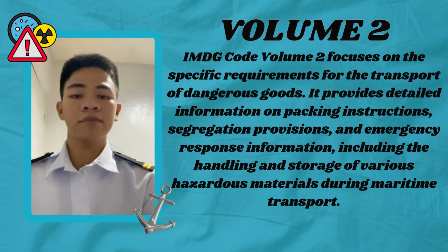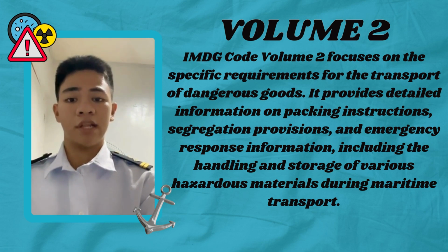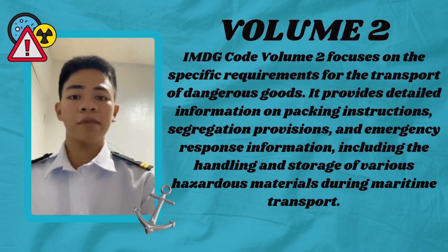Volume 2. Volume 2 of the IMDG Code provides specific details for identifying and handling individual substances and goods. It is more operational in focus, and it contains: first, the Dangerous Goods List or DGL. This list, which is the main part of Volume 2, includes thousands of substances, materials, and articles classified as dangerous goods. Each entry contains information on the UN number, proper shipping name, hazard class, and packing group.